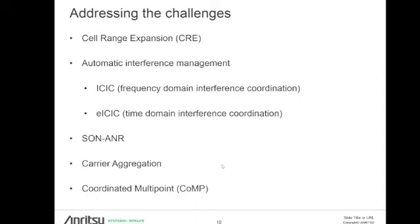Next is carrier aggregation. So carrier aggregation really is using different carrier frequencies and coordinating them so that a particular device could be receiving signal from or talking to the network via different base stations, on different carrier frequencies. This is not particularly specific to a small cell, but carrier aggregation is a way to address the interference problem. And lastly is coordinated multipoint.